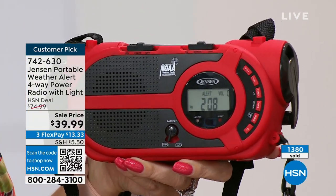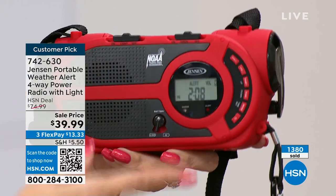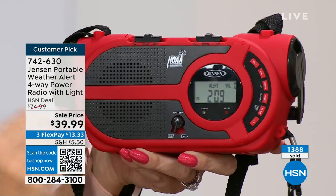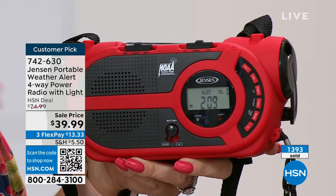So if you're sleeping at night and you think, you know what, this hurricane's probably going to be okay, but I want up to the second information if it takes a turn, this has that alert setting. So that means complete silence at night, not disrupting your family unless there really and truly is an emergency situation. And it picks up your local AM station. These are the NOAA channels. These are the designated NOAA channels.